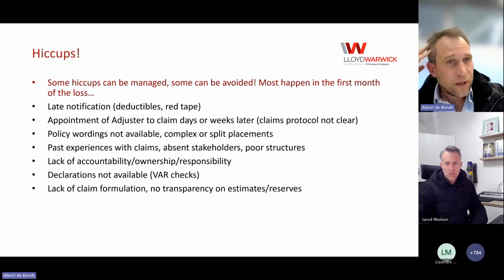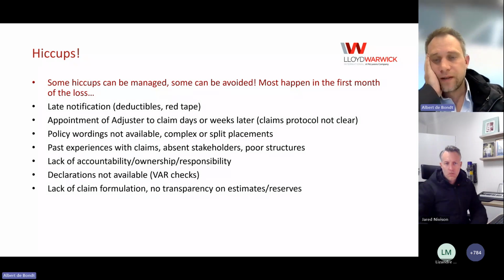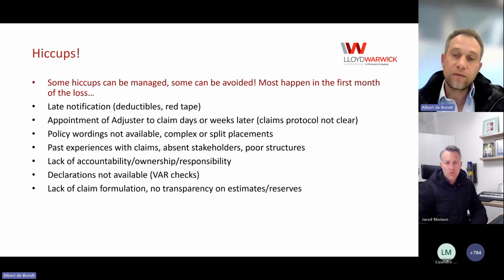And here's another one. Sometimes we go to a claim where an insured has had his household claim for his geyser rejected, and now insurers are all persona non grata, and this assessor who's coming to site just wants to reject my claim. That expectation management doesn't help anybody.